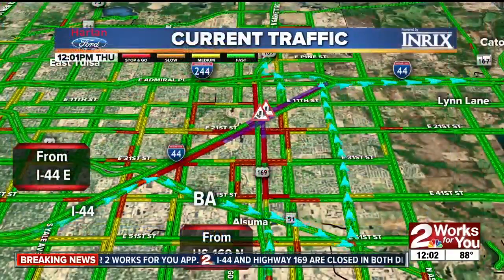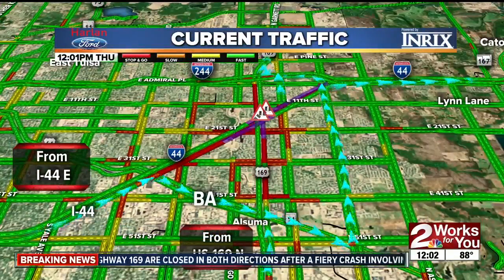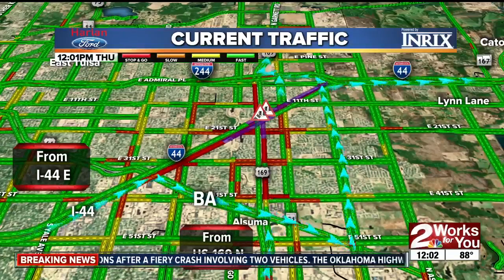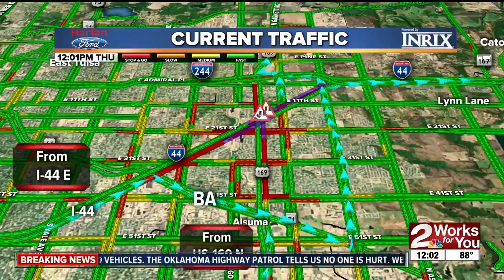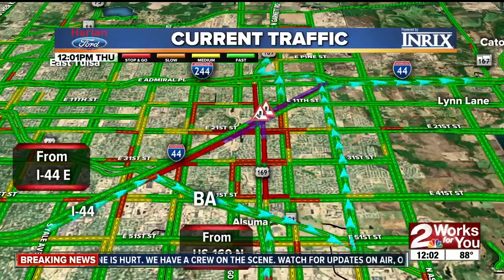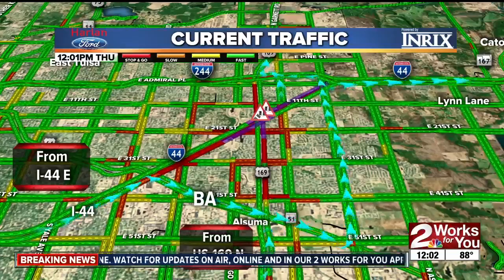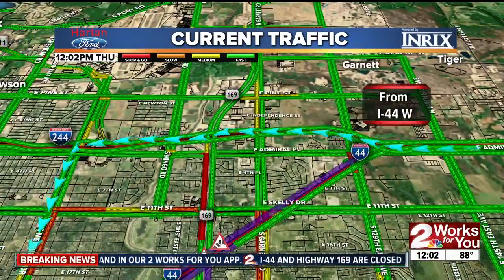If you're going to be coming from I-44 eastbound, get off on the BA and then probably get off around 51st to get you on 129th East Avenue onto 244 to get you northbound on Highway 169 right there. From Highway 169 heading northbound, I do the same thing. Get off there on the BA, 51st Street, take 129th East Avenue to get you on I-44 to continue there, or on 169.